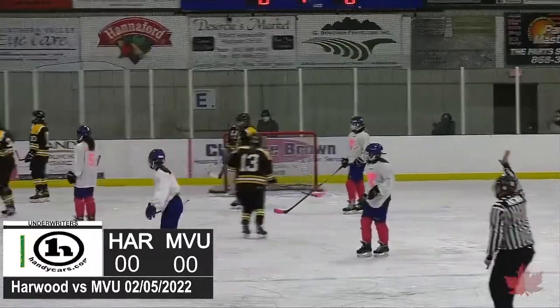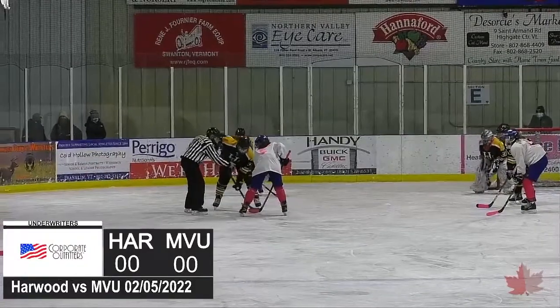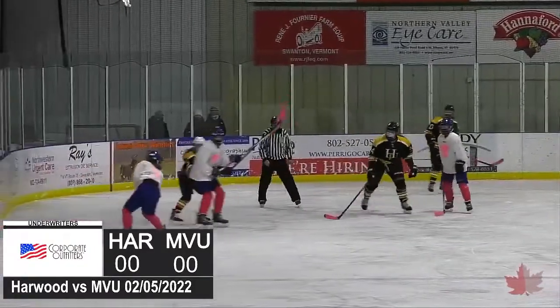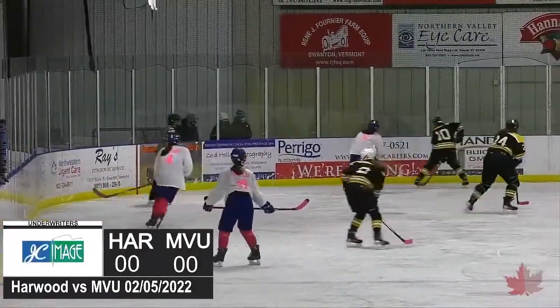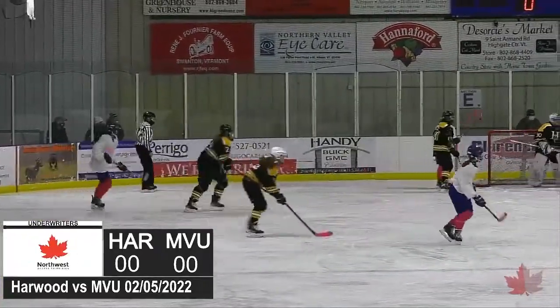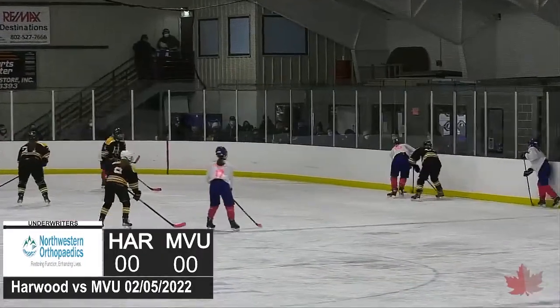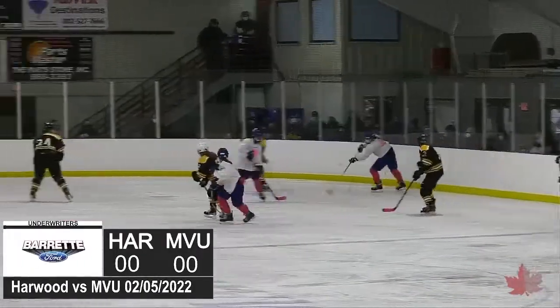Something that's really impressing me early on here, Morgan, is the way MVU is locking the puck in the offensive zone. They're doing a great job of not allowing these breakouts by Harwood. Look for them to continue that play. They're playing defense in the offensive zone, which is something that I think they have been working on more and more every practice. And you know what? It's paying off at this point.